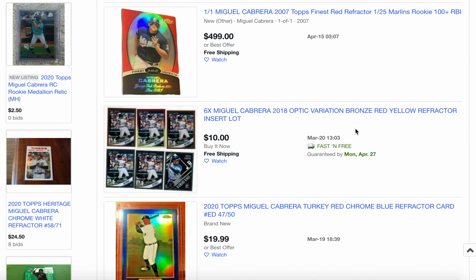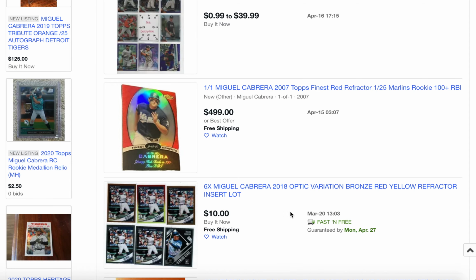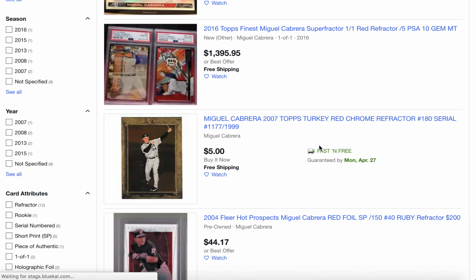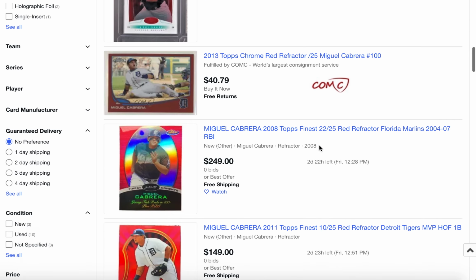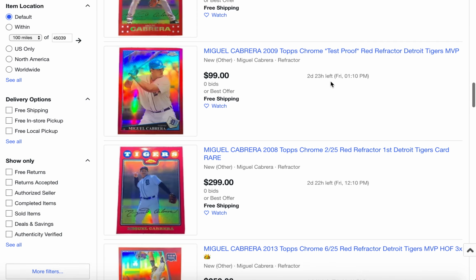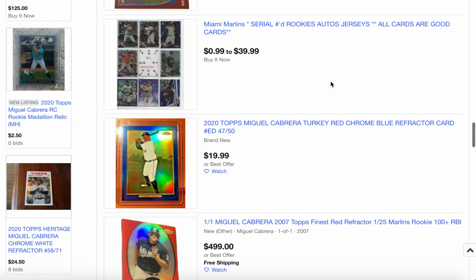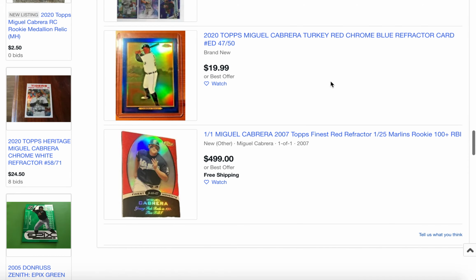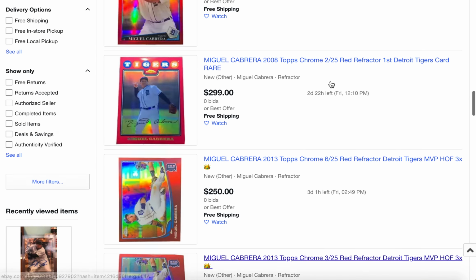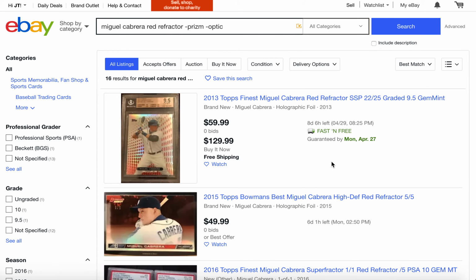Now I have a lot more Topps. You can see I have Optic in there a lot too. So what I'll do is take minus optic. Now I'm just looking at, for the most part, Topps cards. There's a few stragglers in here, like this Fleer card right here, but for the most part, just Topps and Bowman stuff. And this has made my search more so what I'm looking for, not stuff that I'm not looking for. So that is one of the things that you can do to limit what you get.